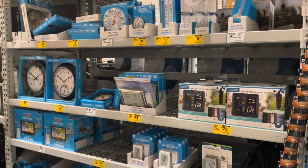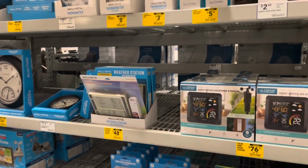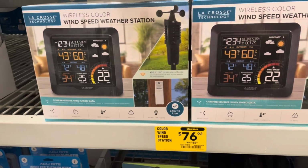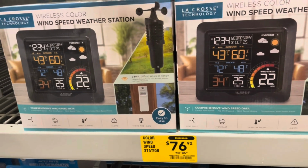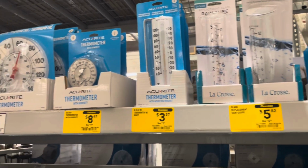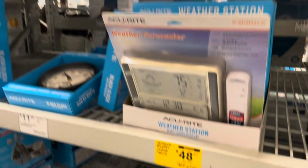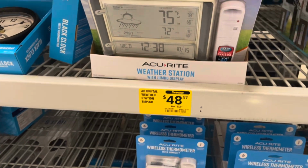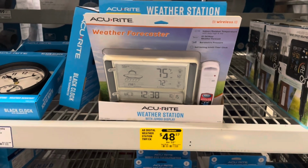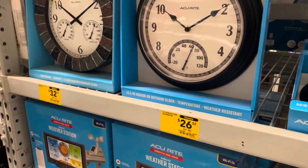And then next up we have kind of the 2000s section, because do you remember these when these were big, like the wind speed and weather stations for outside? Now people just look at their phones, but these were all yellow tagged. They have some rain gauges, some thermometers. We had one of these out at the cabin, I believe, a while back, but they're like 10, 20 bucks off. This is like the weather forecaster thing. And then they had some clocks right next to it if you need a clock.